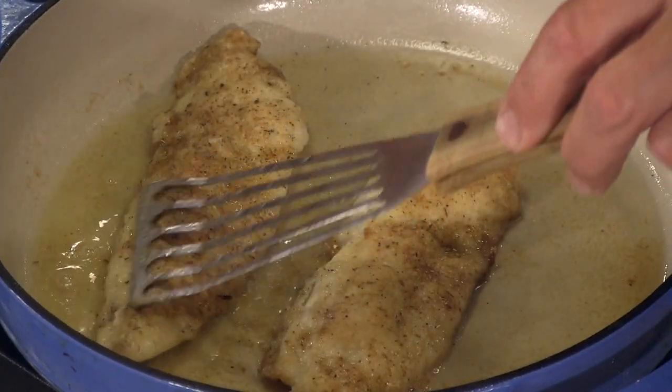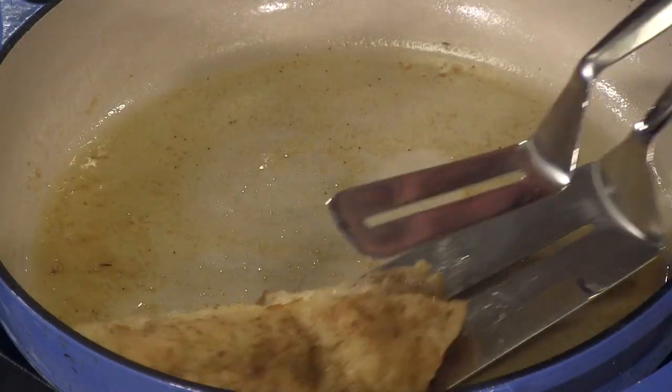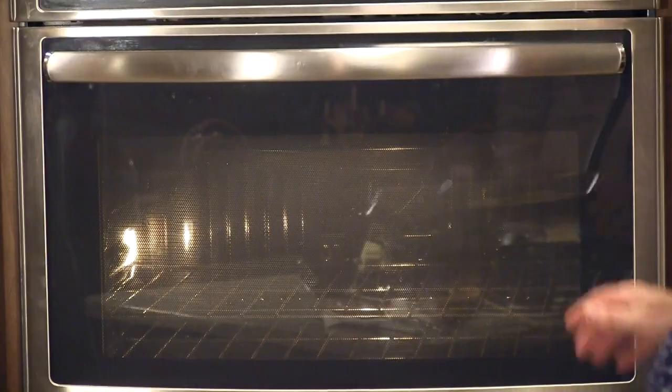All right, now our fish. It's beautiful. Slightly brown. Oops, trying to break them. You can't have that. I'm going to get this. Use your special one. Yeah, now let's pop that in the oven. Ready? On a low setting.